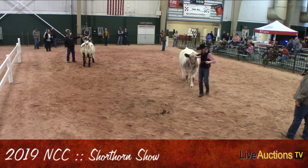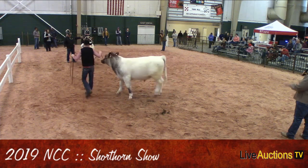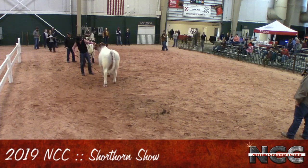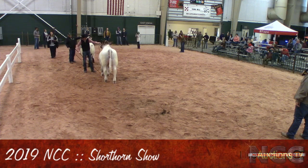I'm going to say he's going to be very competitive tonight in the Supreme with this kind of muscle and this kind of look and this kind of soundness. I like a lot of things about him quite well. The reserve bull is a bigger frame, longer, taller kind of a bull. And if you're looking for a bull that'll have some stretch, this calf will do it.